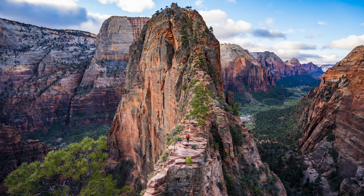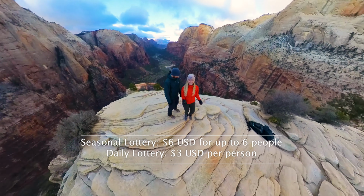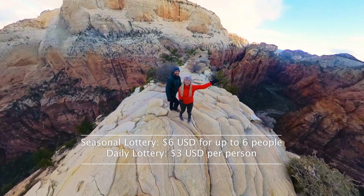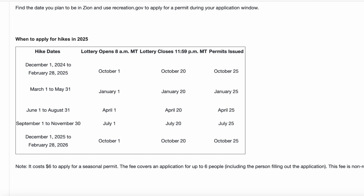There are two different types of lotteries you can try, a seasonal lottery and a day before lottery. They can both be found on the National Park's website. The seasonal lottery costs $6 to enter and the day before lottery is $3 per person. I will put the dates for the 2025 seasonal lottery up on the screen now.